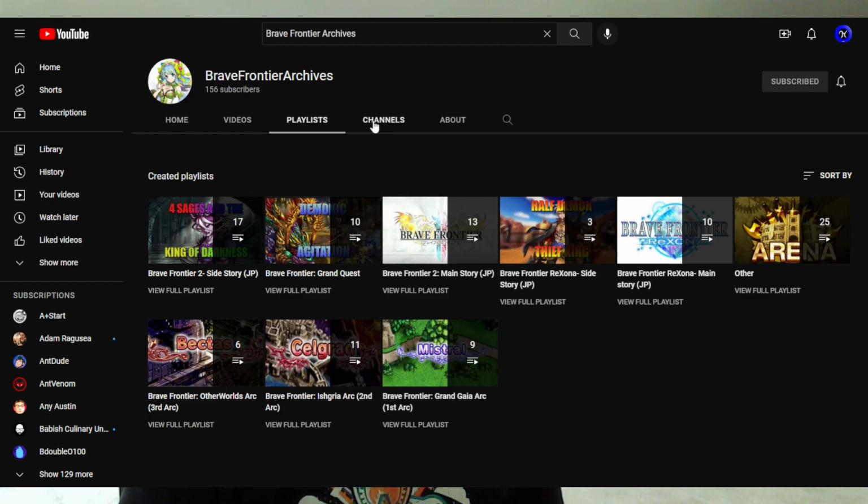For Brave Frontier 2, you have the main story and side stories. And for Resina, you have, again, the main stories and side stories. As you can see, Brave Frontier 2 stuff and Brave Frontier Resina are entirely in Japanese. The other stuff are in English, taken from the global version of the game.